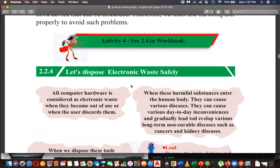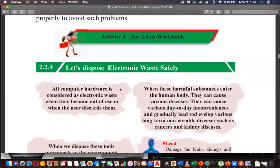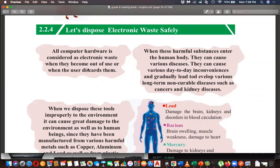Okay, then electronic garbage. Electronic garbage means any hardware device that is no longer usable and that we throw away. That is called electronic garbage, or electronic waste. Electronic waste is one of the most critical problems that most countries are facing, because poisonous materials like lead, barium, mercury and beryllium are added to the environment. These poisons damage our kidneys, brain, nerves and lungs. Those used in producing computers are cancerous.